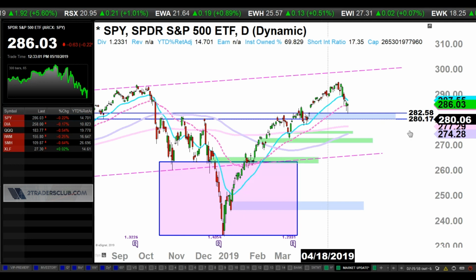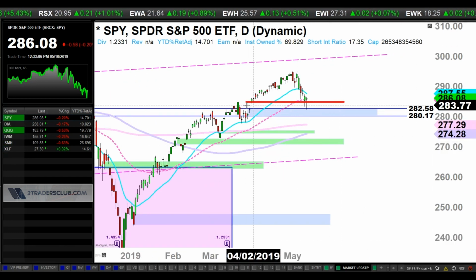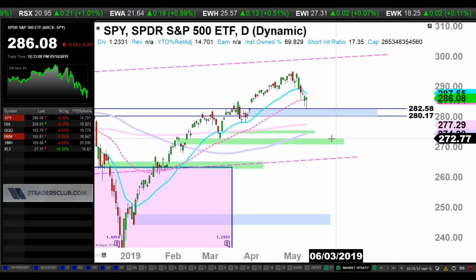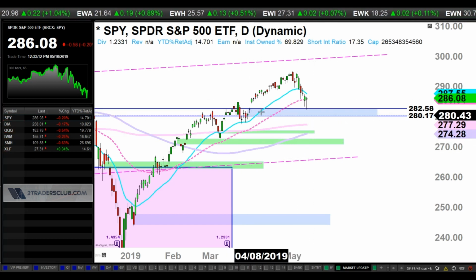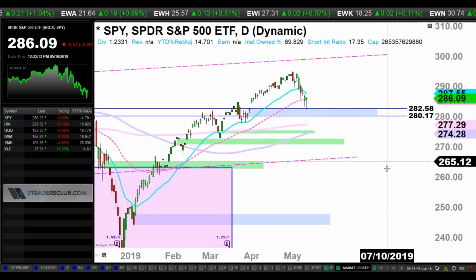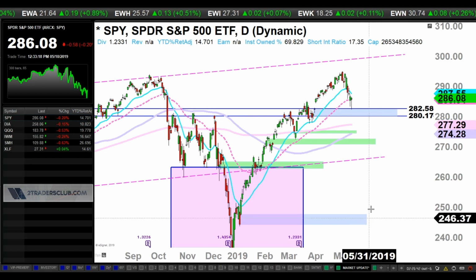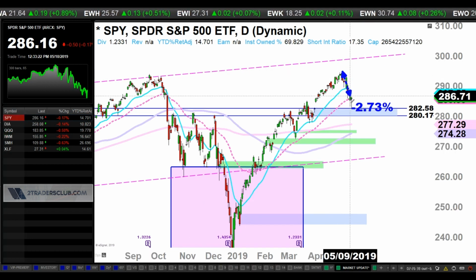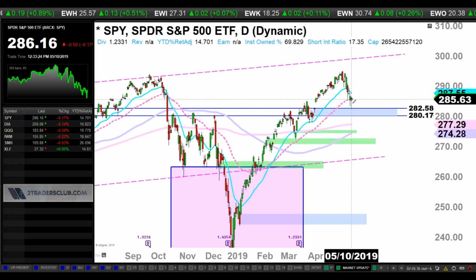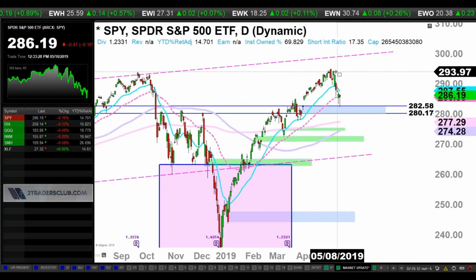We just got that filled. The first gap, that was a big gap. That's a pretty sizable gap here. That gap has been filled, and now we're retesting this level with a smaller gap at the 280 level. So that's kind of where we're at. And as far as the market is concerned, the market so far is down about 3%. 3% is not a whole lot. And let's also annotate the gap area here.